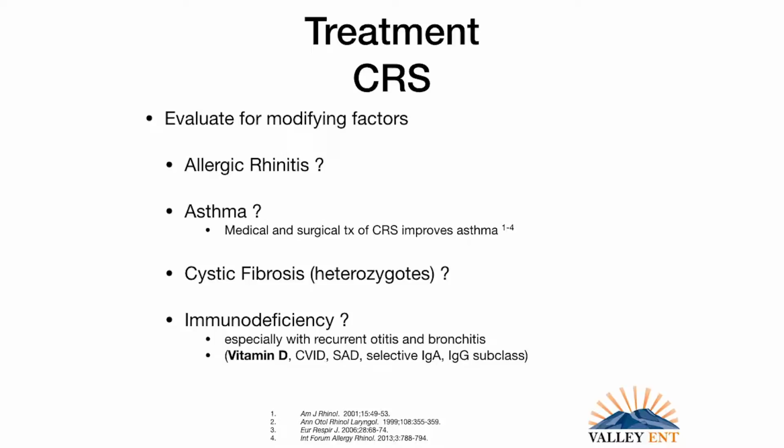Also keep in mind immunodeficiency, especially if the patient complains of recurrent otitis and bronchitis. Think immunodeficiency. I screen all my sinusitis patients for vitamin D deficiency. That is a risk factor for recurrent acute and chronic sinusitis. So always check vitamin D. And then here are some of these other things that you'll want to get sent off to the allergist immunologist so they can screen for that.